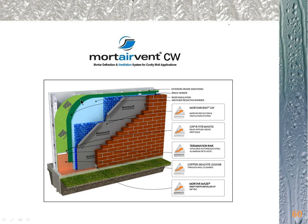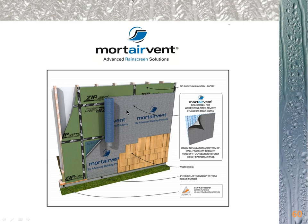From a commercial standpoint, this is basically what Instone has available to you through Advanced Building Products: the copper flashings, the peel and stick flashings, the termination bars, the weeps, either the mortar deflection or the all-wall commercial drainage products. On the residential side, the mortar vent, obviously, the rain screen. We also have weep screeds available. I know Instone has a lot of residential flashings for you as well.